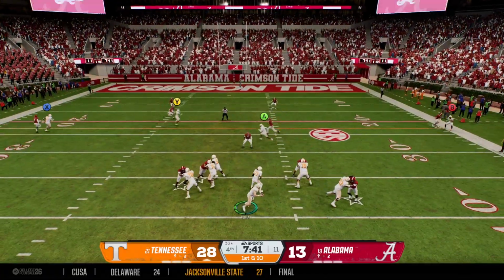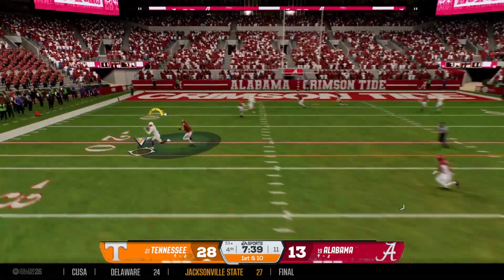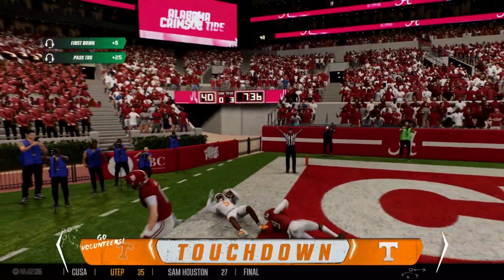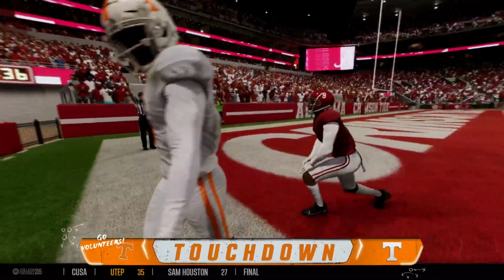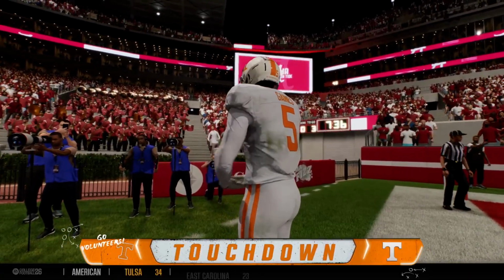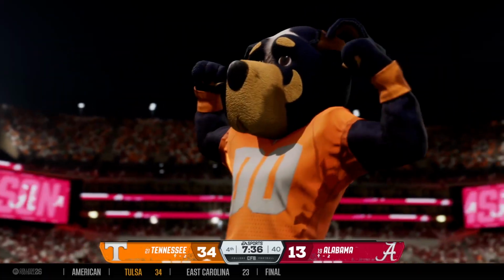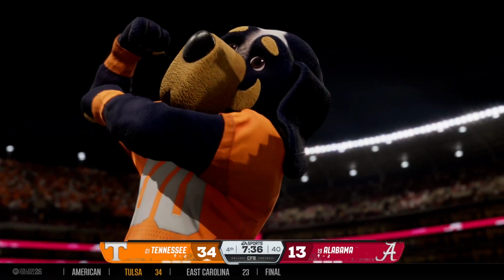Off the play fake on first down, wants to throw. Got his man downfield. Touchdown, Tennessee! And the beatdown has ensued. Boy, do they need that score. Gave them a little cushion as they try to put a stop to this two-game slide.